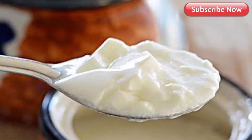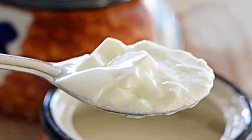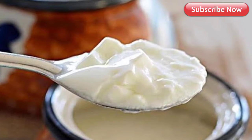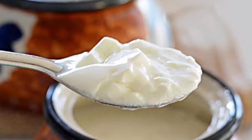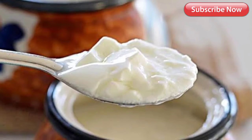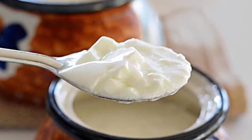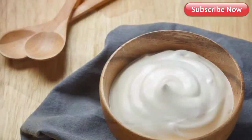4. Removes tan and dark spots. Exposure to sun and pollution can cause sun tan and dark spots on your skin. The best way to get your original skin tone back and fight blemishes is to try out a homemade face pack with curd. Mix 1 tablespoon of curd, 1 teaspoon of besan/gram flour, 2 drops of lemon juice and 1 teaspoon honey to make a thick paste. Apply it on your face and once it dries, rinse off with cold water. Do it religiously every day and you would notice the difference.